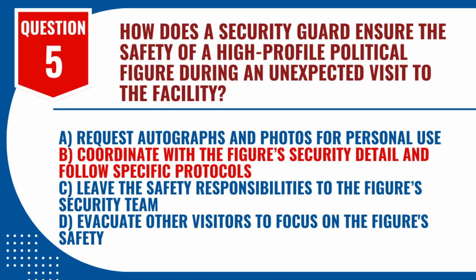Answer: B. Coordinate with the figure's security detail and follow specific protocols. The security guard should coordinate efforts with the political figure's security detail and adhere to specific protocols designed for high-profile visits.